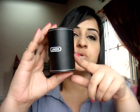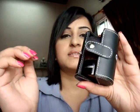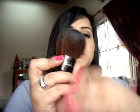The first one is the little kabuki, which comes in this cute little leather casing. This is the kabuki, and it's relatively soft. Not as soft as their powder brush. I prefer the powder brush, it's so amazing. But this is pretty soft, just not as soft as the powder brush. I like it because it's so fluffy and great for buffing out, adding bronzer and stuff.